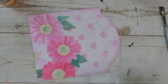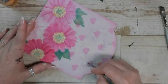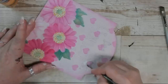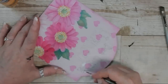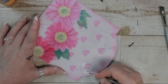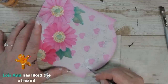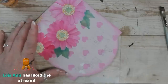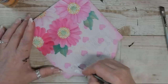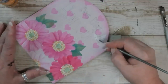Just make sure those dip dots are dry so I don't put my hand in them, because I'm notorious for that. So while I have the warm white on my palette, I'm going to base coat the wings of my bumblebee with that warm white. He's a pretty simple little guy. I like my bees to be simple. So a little bit of warm white there. And we're going to base coat the whole thorax with a little bit of warm white.